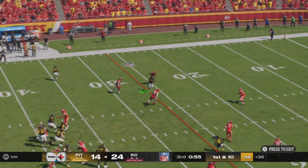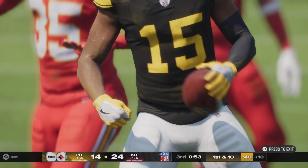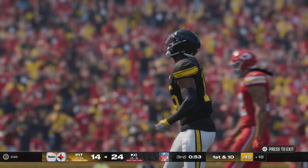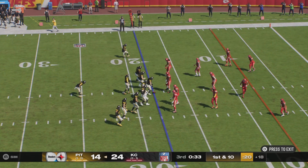He's going to throw this one. Finds him on the slant. And they stop him. He's marked down along that 18-yard line. To number 15. That'll go for an 18-yard gain. And that's a Steelers first down.